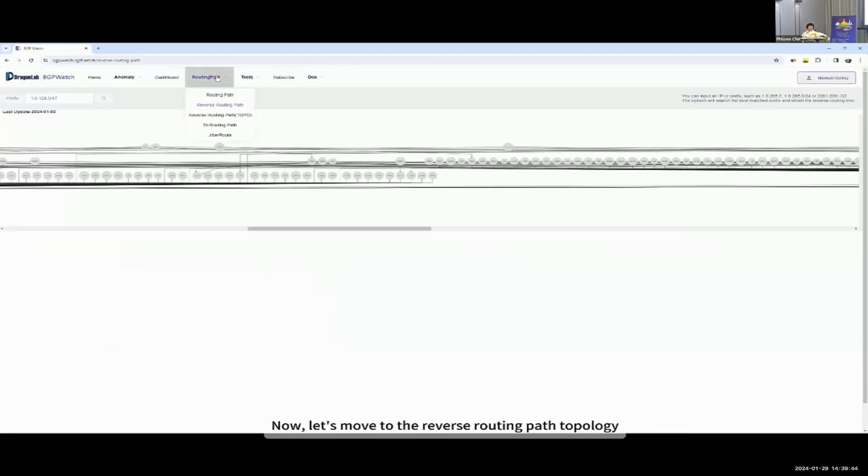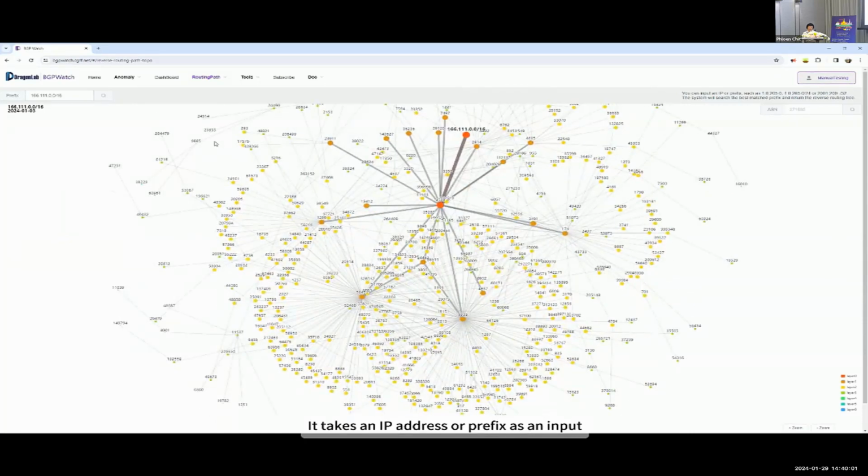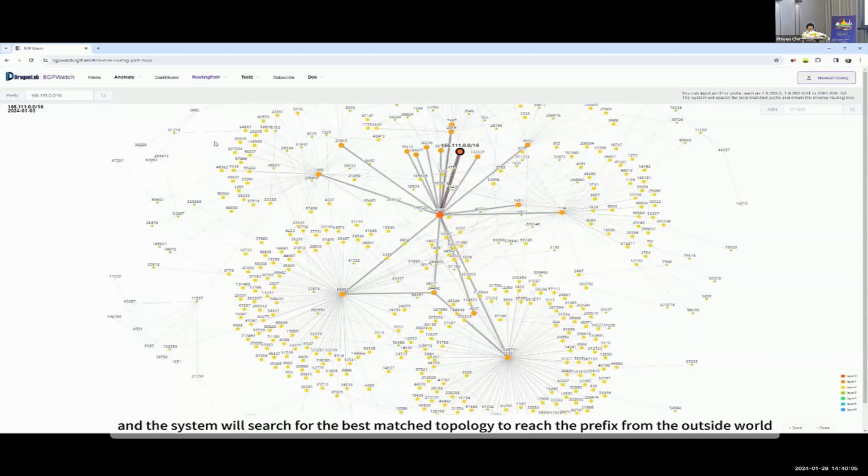Now, let's move to the reverse routing path topology. This subsection gives us the same information as the reverse routing path, but shown in a more concise space and a topological format. Same as the reverse routing path, it takes an IP address or prefix as an input, and the system will search for the best matched topology to reach the prefix from the outside world.